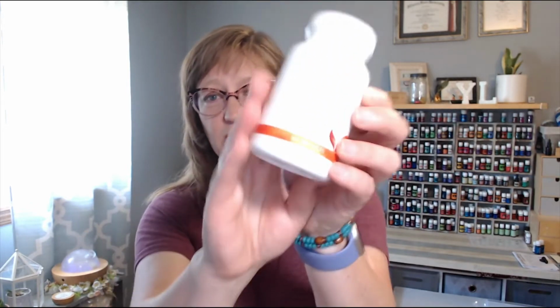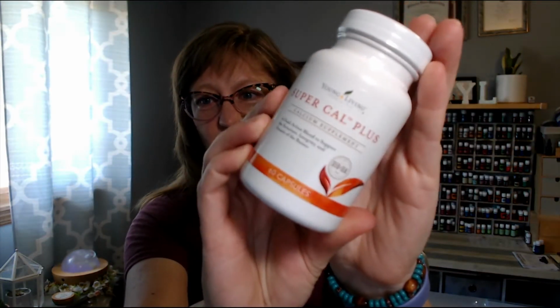Second one is Super Cal Plus. This one is great. I take this actually to bring up my magnesium. If you've never had yourself tested before, test. A lot of people are deficient in magnesium. I use that Vessel test, and I'll put a link up above to the little review I did. It's a super simple little test you can give yourself each morning, and it tells you your levels. So I knew that I was really deficient in my magnesium, so I've been taking this one to boost that up. But it's also great because it's got vitamin D, vitamin K, and calcium in it too. So I take that one every day.